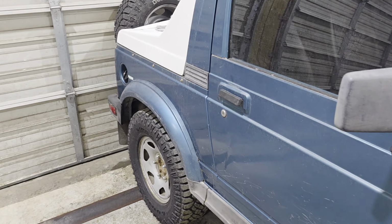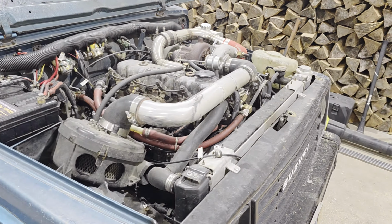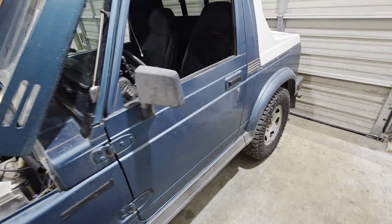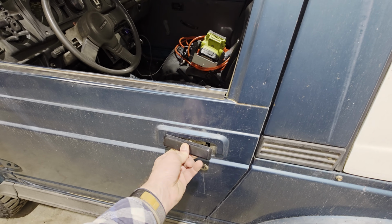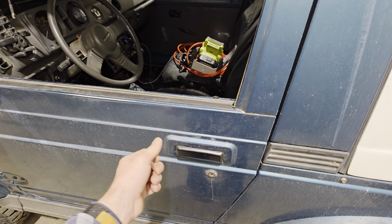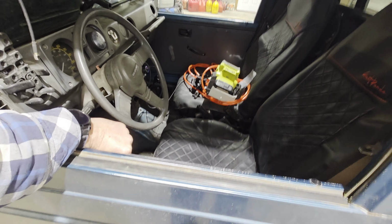All right, on to the meat of this video. Why has the Samurai been parked here? Why have I not been driving it? This is why, and this is also why the window's open. Look at that. This door handle broke about 3 weeks ago, and I haven't driven it since because I can't open this door. So I've just been leaving the window down so I can open it from the inside.